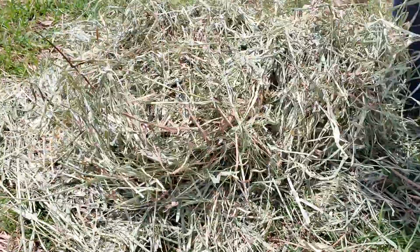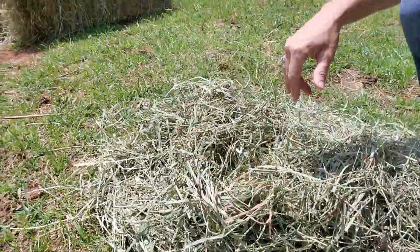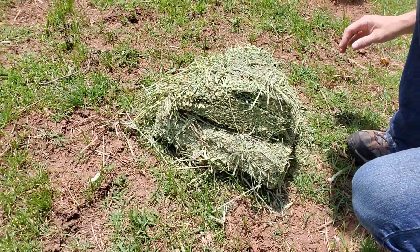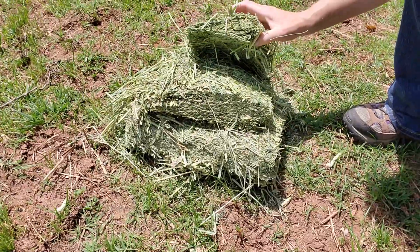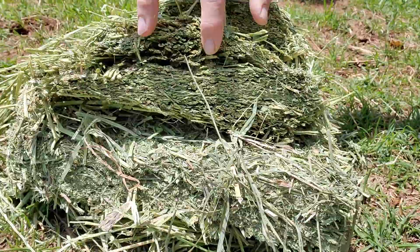But they really do like this an awful lot. I hope this is all in view. Okay, so I've got that. And then this is alfalfa. Let me see here. Yep, you can see that. This is also a compressed bale, which you can see. It's very compressed, all the pieces.